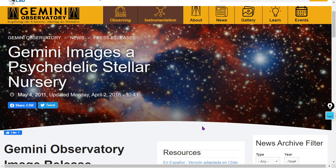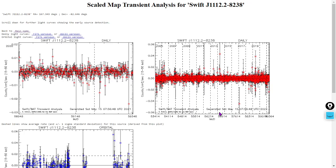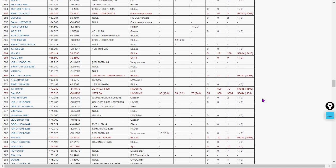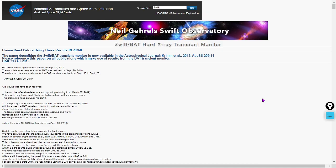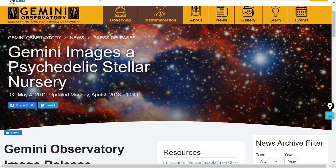Let's move on. And by the way, again, today's featured object is number 367 at the Neil Gehrels Swift-BAT X-ray Observatory. It's got 1,031 objects that are monitored in terms of their hard X-ray output. And that's what we came up with today, number 367, a tidal disruption flare X-ray source, Swift J1112.2-8238.